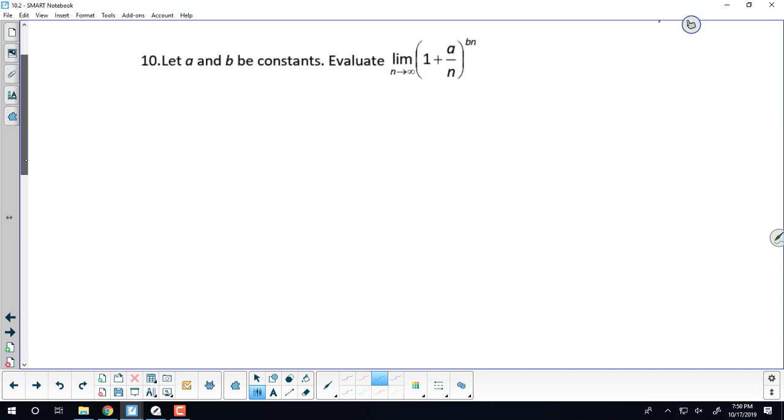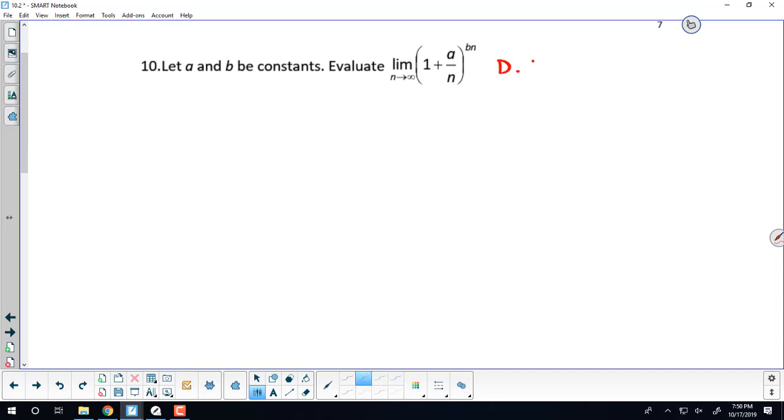Okay, so here, what kind of situation are we dealing with? What is the limit? What form does the limit take? As n goes to infinity, what does a over n go to? 0. So in the parentheses, we have 1 plus 0. b times n is still infinity. So it has the form 1 to the infinity, which is indirectly an L'Hopital's rule problem, but we first have to express that 1 plus a over n to the bn power as a quotient.